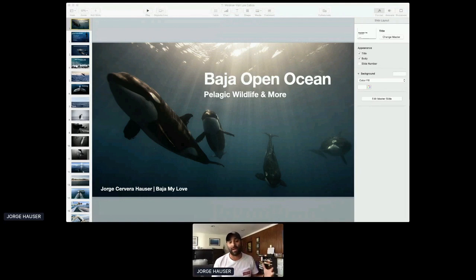Also in the same areas, we've been doing some land exploration looking for coyotes. We've been very successful at it. Like I said before, we have the blue whales in Loreto at the same time.